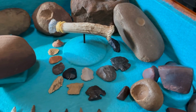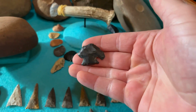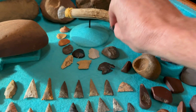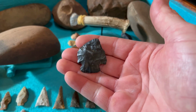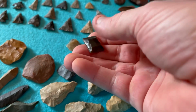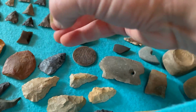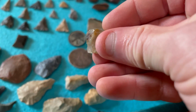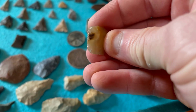Here's a few of my nicer scrapers. We just recently found this one, this blunted piece. This was found in a creek a couple years ago. Here's that gun flint that we just recently found, that dark one. Along with that one we rinsed out with a bucket that still has the scorch mark right there on it. You can still see that scorched mark.